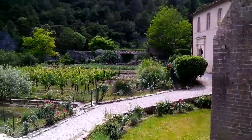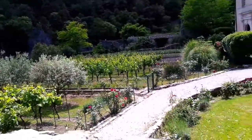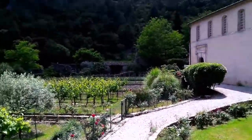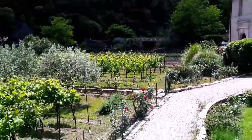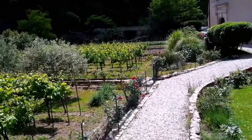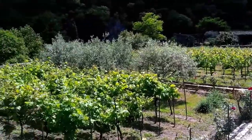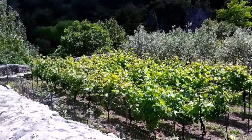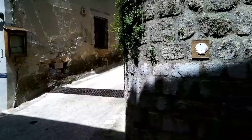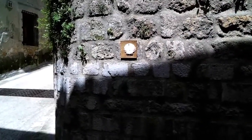This is the garden for the Abbey Chalon. They've got a few vines and olive trees, more vines, and a potager for vegetables on the far side. And notice that the vines are all surrounded and ringed in by roses. That's because roses are harbingers for a disease that attacks the grapes. If this particular disease is present, it will show up on the roses first, thereby giving them a warning that the grapes need to be protected. And there's that shell again, designating that it's the Way of St. James.